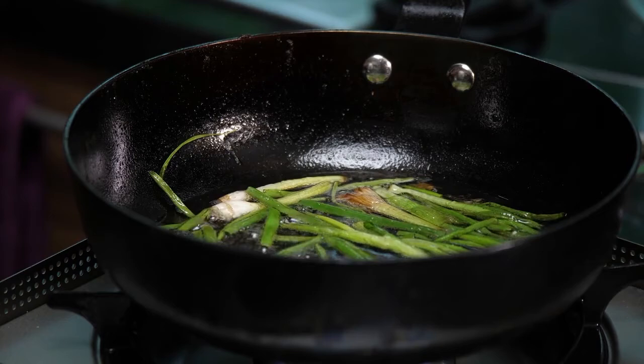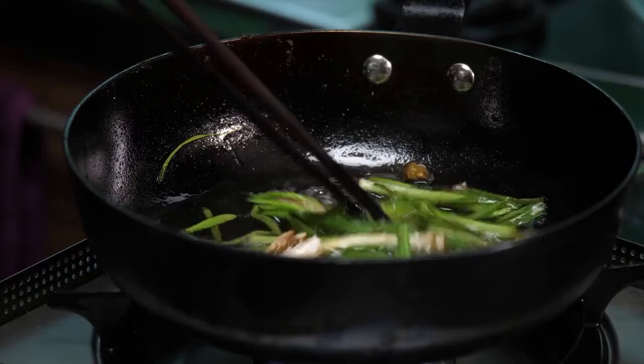I think I better stir this a little bit. Okay, all right. I think we're just trying to get another cooker to cook the noodles. Yeah.